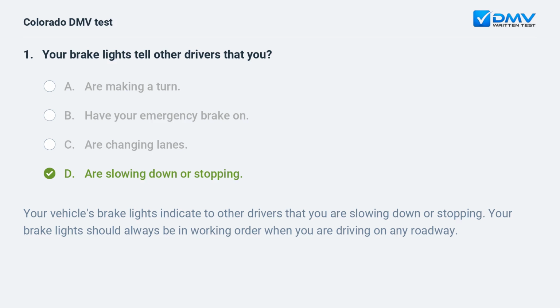Your vehicle's brake lights indicate to other drivers that you are slowing down or stopping. Your brake lights should always be in working order when you are driving on any roadway.